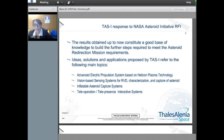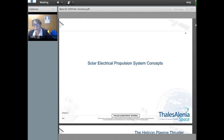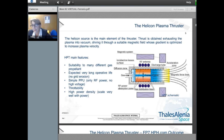So we start with the solar electrical propulsion system concept, and specifically our research focuses on the helicon plasma thruster technology. We have considered this technology for some years because we think that it can provide some advantages with respect to other technologies. The first and most important one is that with this technology we will not have erosion phenomena, so we expect a very long operative life of the thruster. Another important advantage is that this system would allow in principle the use of many gases as propellant. In addition, the engines are throttlable and very scalable, both up and down, and they have good performances.